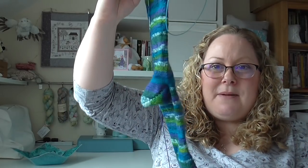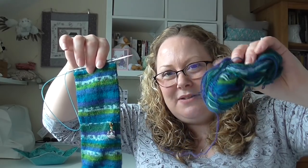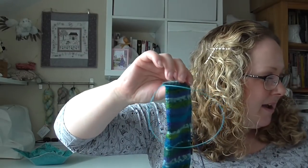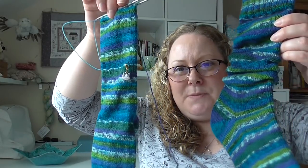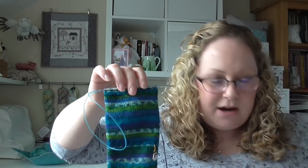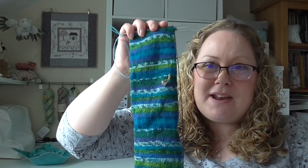So I am that far on the second sock, and I've got this much left, so not too much to go. And I shall have a nice pair of socks. These will not match because I've just taken the yarn wherever it starts in the ball and I'm knitting the whole ball, because sometimes I just don't like to have wasteful yarn. So there we go.